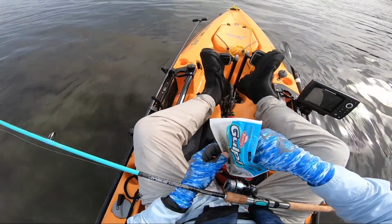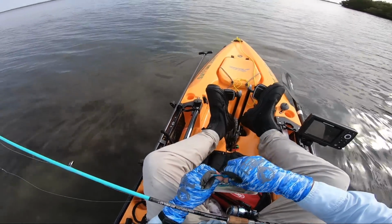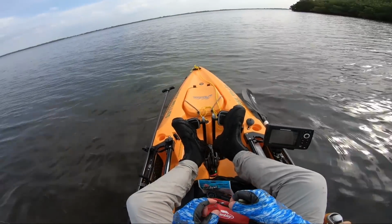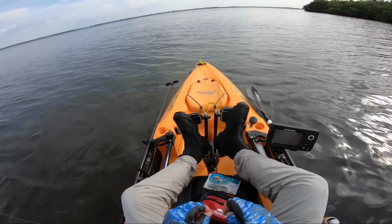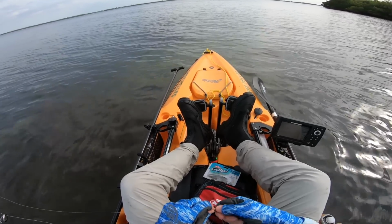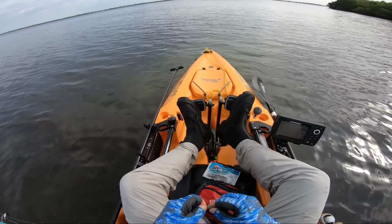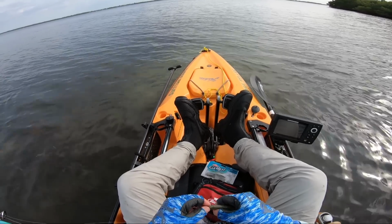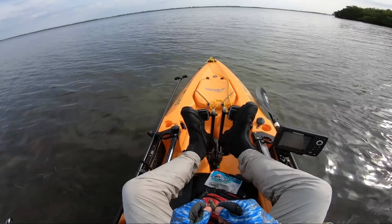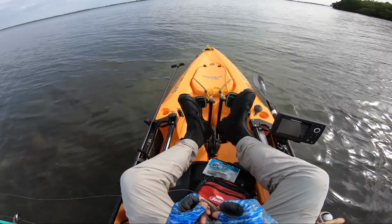Right. Yeah, so these are the 5-inch jerk shads. It's funny, some places where I throw these, you basically can't use them because the pinfish and everything else destroy them. But that typically is just out a little farther. Even where I am right now, if I cast towards the mangroves, I have very little problems with interference fish. However, if I go out even 100 feet from where I am now, it's a sandy bottom and it's just loaded with things that hammer these.